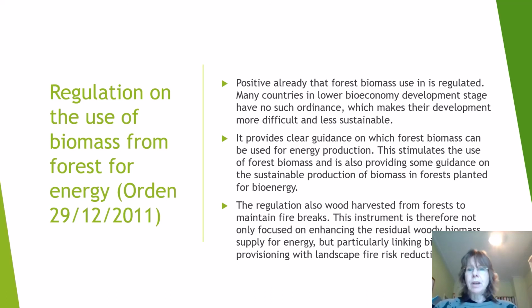Then we have the example of the regulation in Andalusia on the use of biomass from forest for energy. Well, positive already is that forest biomass use is regulated. In that respect, Andalusia is an exception from many regions. Many countries in a lower bioeconomy development stage have no such ordinance, which makes their development more difficult and probably less sustainable. It provides clear guidance on which forest biomass can be used for energy production, and this stimulates the use of forest biomass and also provides some guidance on the sustainable production of biomass in forests planted for bioenergy.